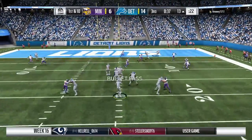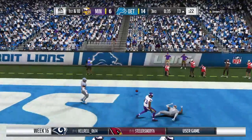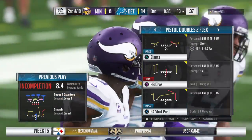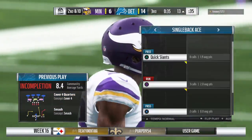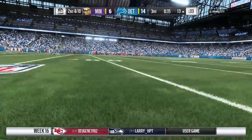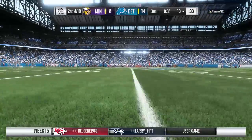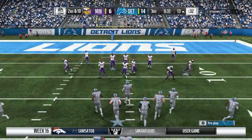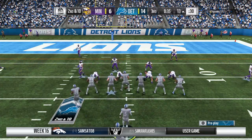Out of the gun, it's Taylor. And his throw's going to be incomplete. We've seen good cover skills on display throughout this game, really from both teams. And there's another nice example there of them making it difficult to complete a pass. Taylor incomplete on first down. Here's 2nd and 10.